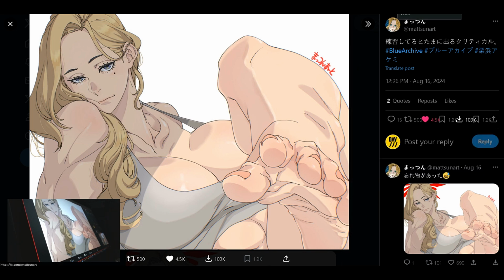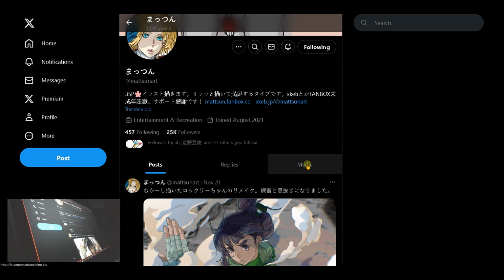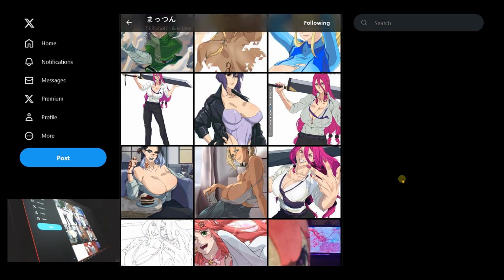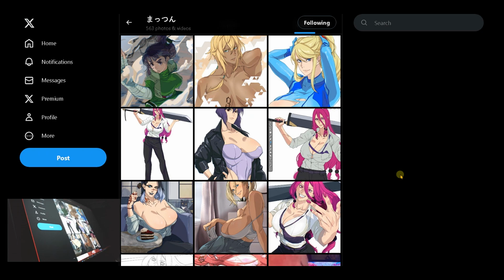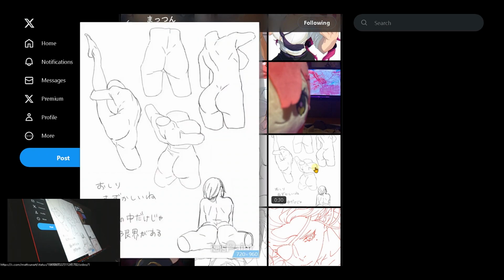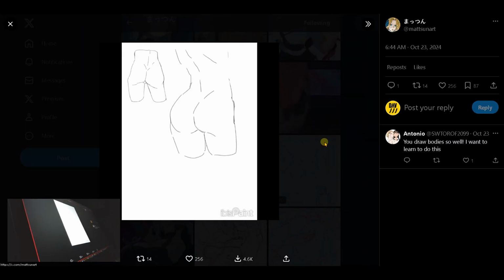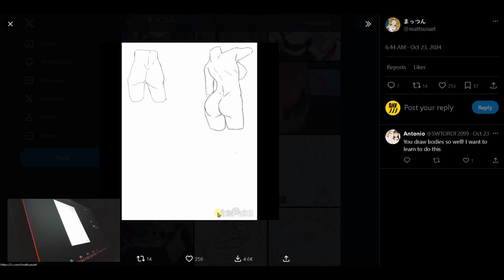So let me just go to the actual page here. Let's hit media, right? Don't worry, it's fairly safe. They don't show the actual assets. Let me just see their drawing here. I think it's a video. See, this is what it takes, guys. You have to practice. Oh, they're using Ibis Paint. You have to practice a lot.